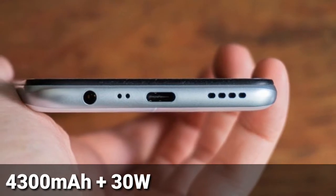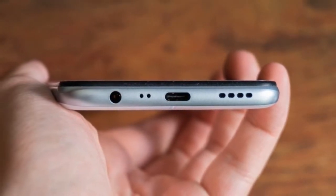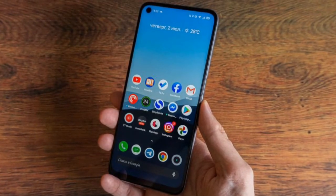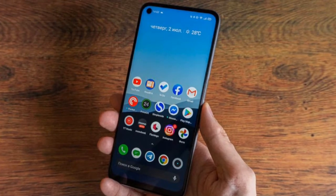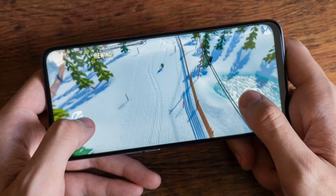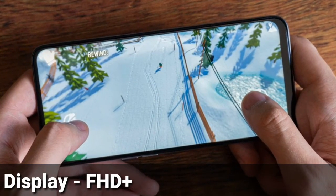If I talk about the battery performance of Realme 6, in this smartphone we get a 4300 mAh battery with a 30-watt charger. This is the super fast charger that we get with this smartphone. If I talk about the last thing of Realme 6, that is display. I told you before that in all of these smartphones you are gonna get only an LCD FHD plus display. We get the FHD plus LCD display.